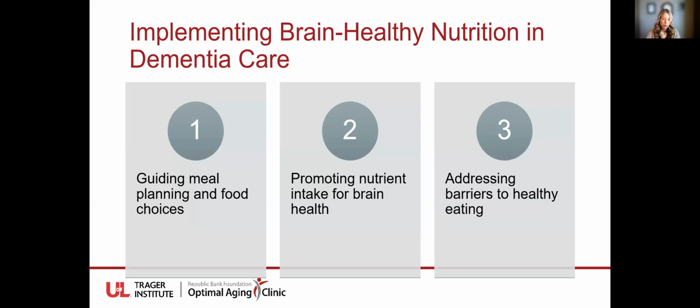Okay, so working with older adults, we're in a unique position to be able to guide them and their caregivers in making nutrition a key part of dementia care. By offering support around meal planning, around food selection, ensuring that they are getting adequate nutrient intake, we can make brain healthy eating more achievable and also sustainable, even when we're looking at some of the common challenges. So we're going to be talking through how we can do that.